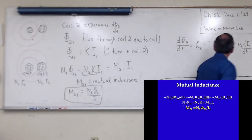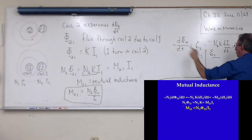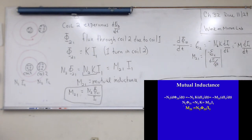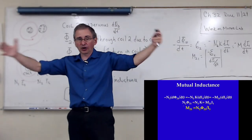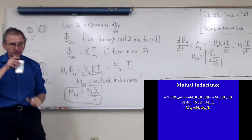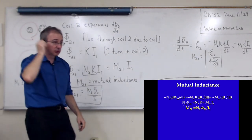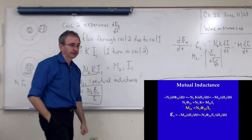And then experimentally, M21 can be determined by the induced EMF in coil 2 divided by di1 dt. We actually do an experiment when we're on ground, where we have a very long solenoid and a coil around it. You guys measure it, and you make all the measurements with the scope.